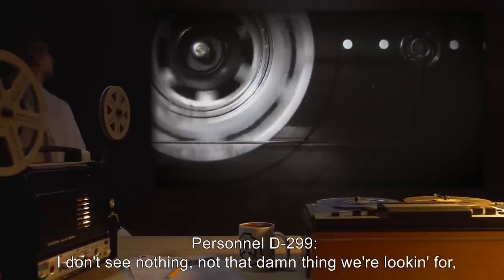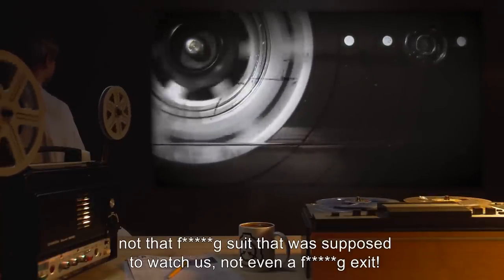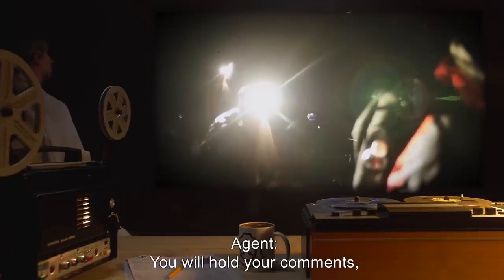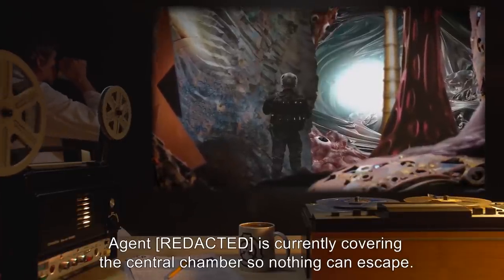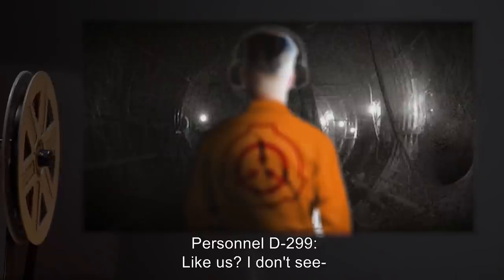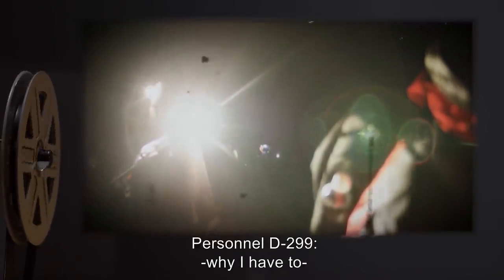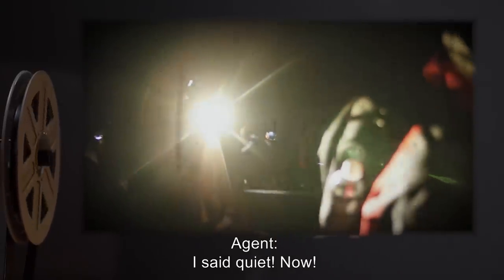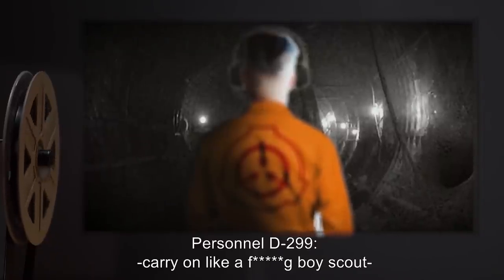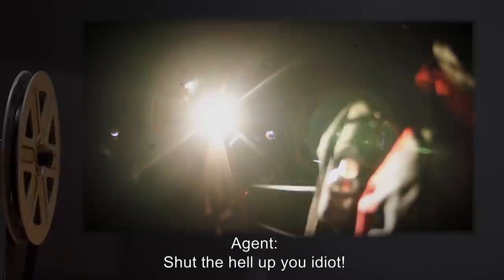Personnel D-299: I don't see nothing. Not that damn thing we're looking for, not that f***ing suit that was supposed to watch us. Not even an exit. Agent: You will hold your comments. Agent is currently covering the central chamber, so nothing can escape. Personnel D-299: Like us? I don't see... Agent: Shut it! Personnel D-299: Why I have to... Agent: I said quiet! Now! Personnel D-299: Carry on like a f***ing Boy Scout. Agent: Shut the hell up, you idiot!